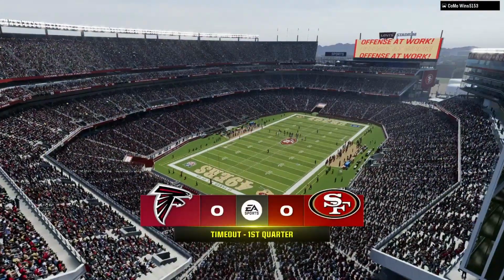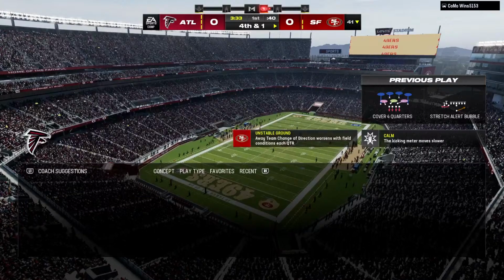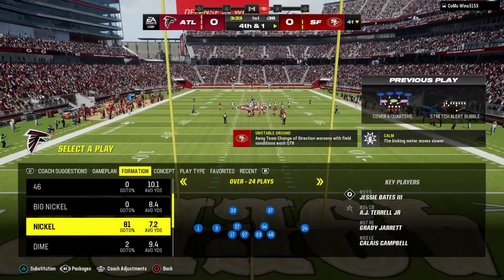And now before they run this play on 4th and 1, we're going to get a break and a timeout. They'll have 2 remaining as we step aside here in this first quarter.